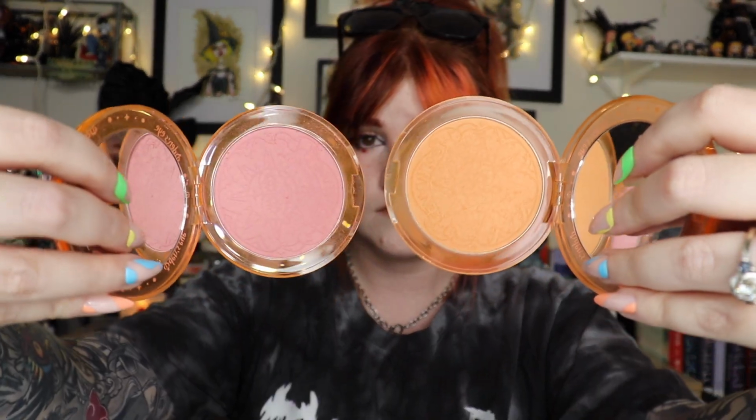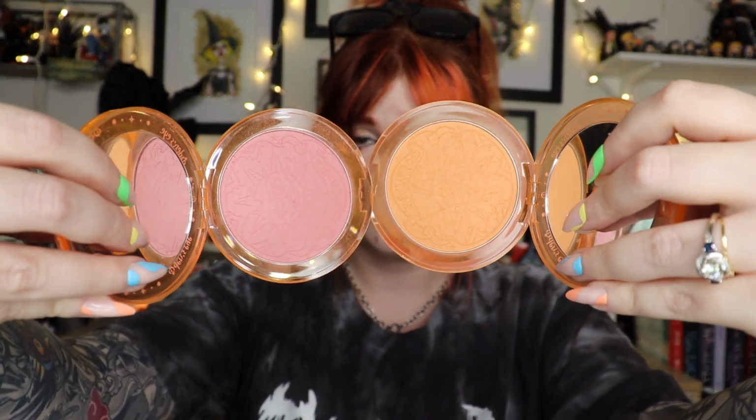I have become obsessed with Odin's Eye, and these two blushes are no exception. So the pink one is Sunset Clouds, and the orange one is Warm Sun. This is from their Soul Mane Sunlight Love blush line. Beautiful. These are the two shades that I picked up, and I am just obsessed with these. I use the orange one more frequently than the pink, but I am wearing the pink today mixed in with another pink blush, but I am obsessed with the quality of this.